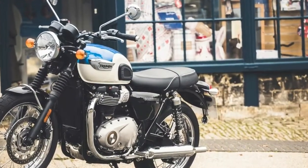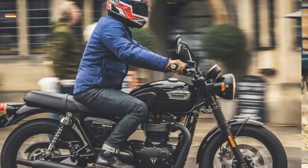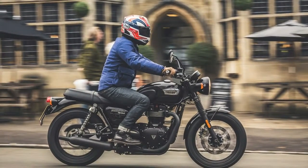The bike will be offered in three shades: blue, orange and black. The service interval for the bike has also been increased from 6,000 miles to 10,000 miles.